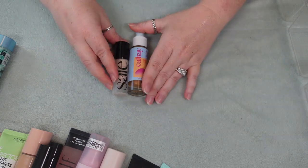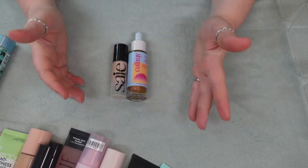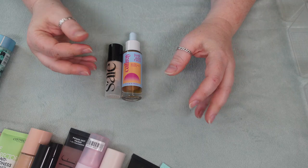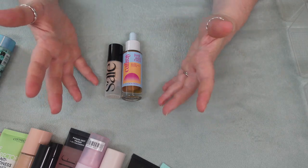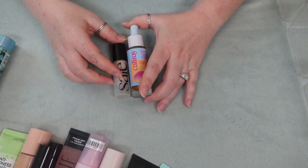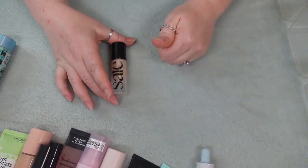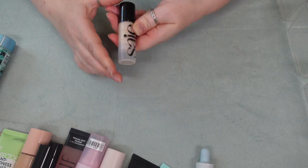Because these are the only kind of like bronzing drops I have in my collection, I wanna hold on to these. These are for face and body, so it's not just like a primer necessarily, but I do mix it in with my foundations, some of them that tend to be on the drier side, and I think they're really nice. And then I have the Say Glowy Super Gel in Star Glow.